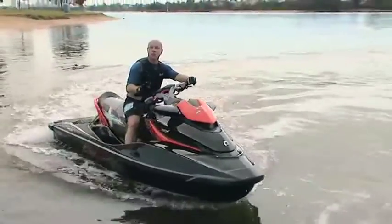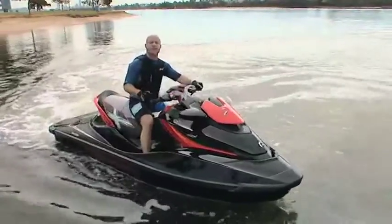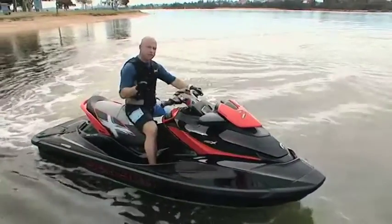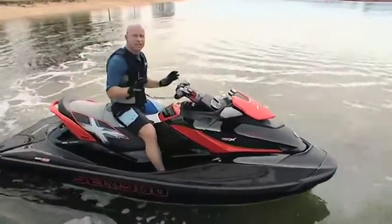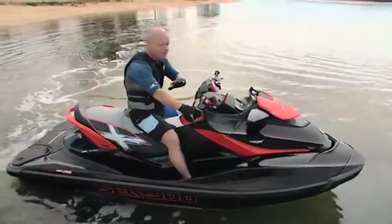Now, contrary to what most people believe, you can actually take a jet ski to most of the places you can a boat, as long as you pay attention to the rules and regulations. The thing is, when you're not in a jet ski friendly area, drive it as you would a boat.